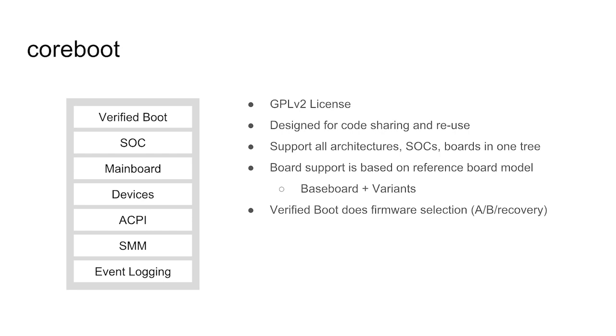So the main piece that makes up the firmware is called Core Boot. And this is an open source project that was probably started about 20 years ago by a man named Ron Minnick. He works here at Google now. He was in Chrome OS for a while, and now he's working on the production side. It's very much designed for code sharing and reuse. So you can go to coreboot.org today and find all of the SoCs, all of the boards that we have shipped Chromebooks with, and they're all in the same tree.